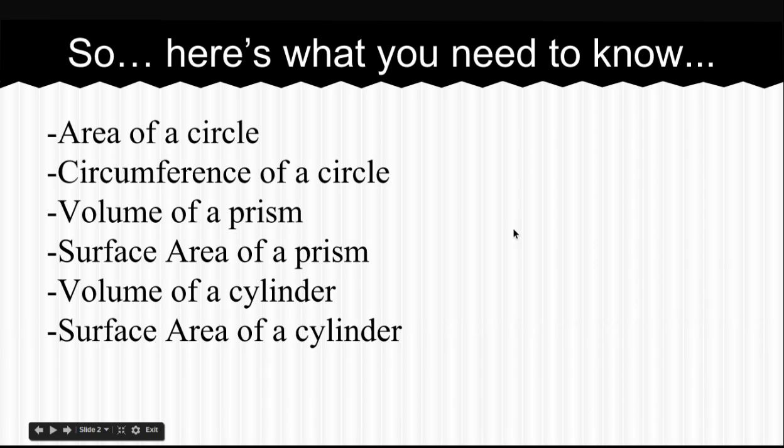Okay, so here's what you need to know for the test. And I think most of us are good to go and going to be very successful on this test because most of you have really worked hard during our activities and taken what we've been learning seriously. So I think that you should do great. If your note sheet is filled in, that's also really going to help you.